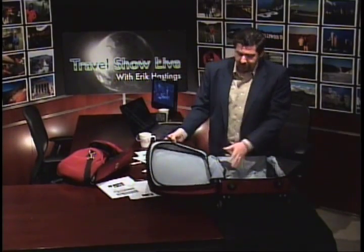Now, I love this one, too. This is the duffel bag. I've been using this. This is a great duffel bag. Well, that's for another day. A couple of things here on this one, and you might want to look at this. You've got a number of different pocket options. This is going to help you stay organized.